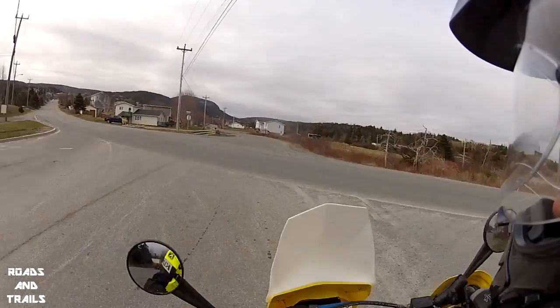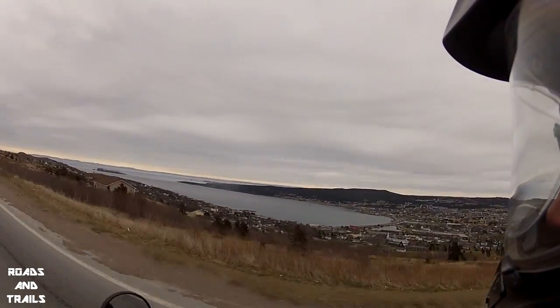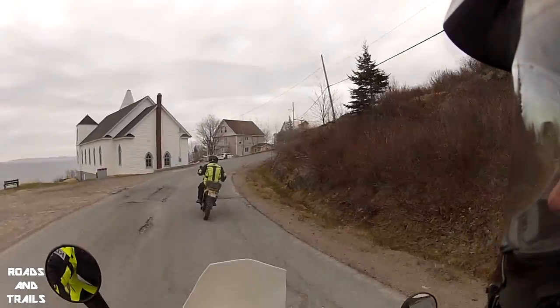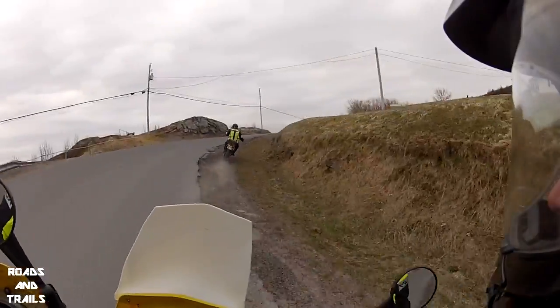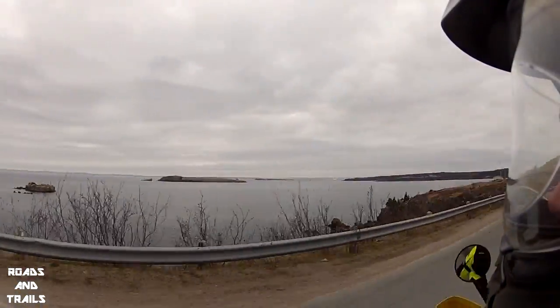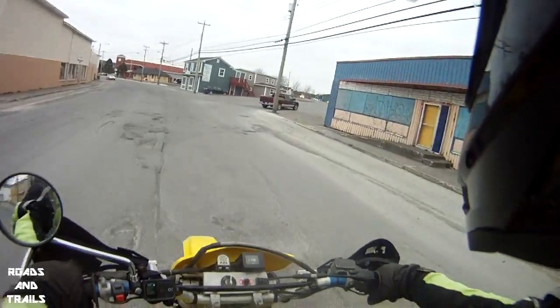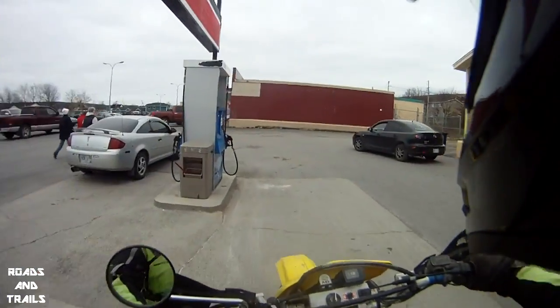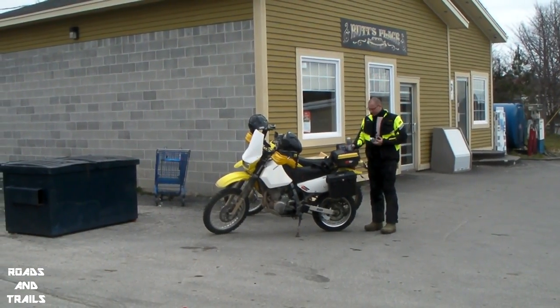Beautiful spring morning. Tim was up on the go quite early, buzzed on out to Carbonear and on down, and we got together, got the old DRZ 400 on the go, and decided to start the old Conception Bay North Trailway right here in Carbonear. A little drive up along the coast, and we stopped in here in Carbonear, a local service station, to get some gas for the old bikes. And of course Tim went in and he couldn't resist a snack.